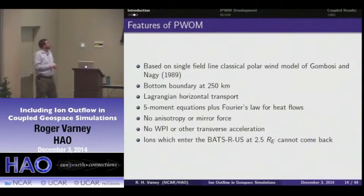PWOM is based on a single field line classical polar wind model that was developed in the 1980s. Its bottom boundary is 250 kilometers, and its upper boundary is, I don't know, 9,000, something like that. It's a Lagrangian horizontal transport model. They took this single field line model and just ran a whole bunch of instances of it, so trivially parallelizable, independent field lines. It's essentially a classical polar wind model. It solves the 5-moment equations plus Fourier's law for the heat flows. So this is the simplest set of equations that you can imagine solving for the ionosphere.